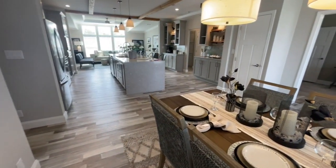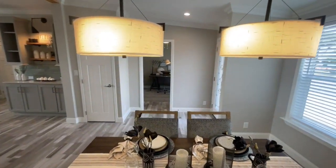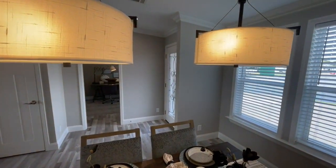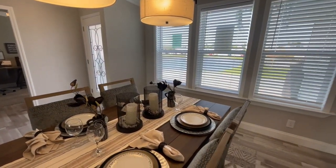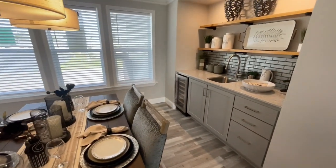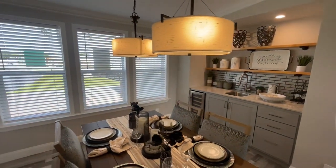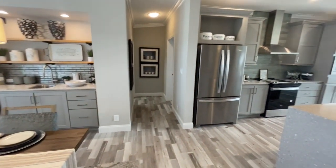But super, super cute. And I love the fact that they had the two cute little chandeliers, kind of a rustic feel. You guys know I love rustic. If you don't love rustic, it's okay. You don't have to get rustic. You know what I'm saying? You can get a different type of chandelier, but this is overall just the cutest little space. Love the fact that they have those can lights over there.